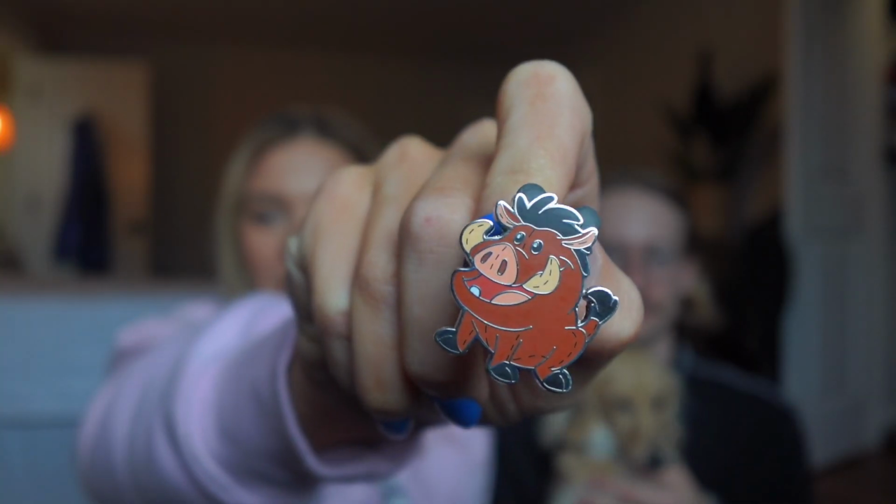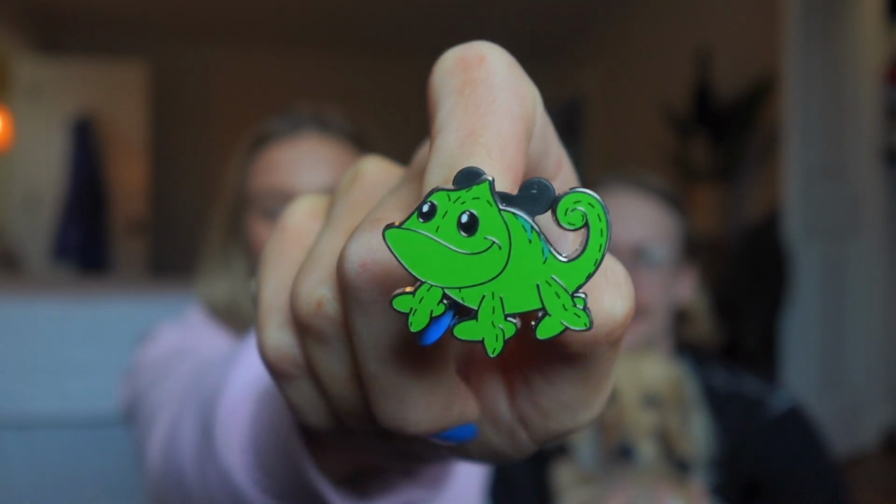Is it Pumbaa? It's Pumbaa! Not really one of the ones I wanted, but he's still cute. Ollie keeps yawning. See, I feel like all the ones in this pack, they made them super cute, so you can't be mad at what they are. 2, 3. Yes! We got Pascal. Oh, it's Pascal. Which means I can finally replace the one that's on my bag that I know is a fakie.